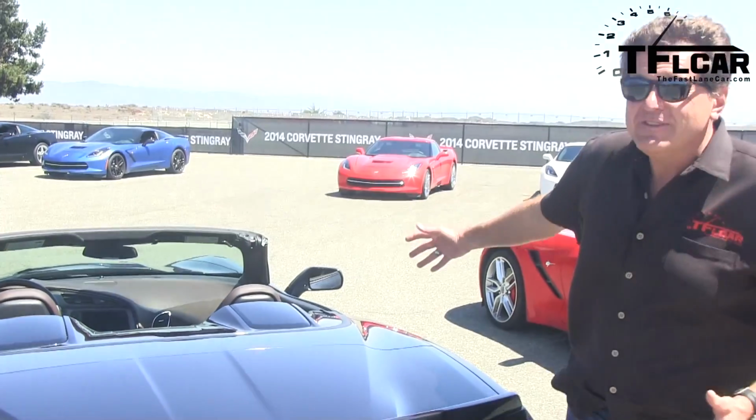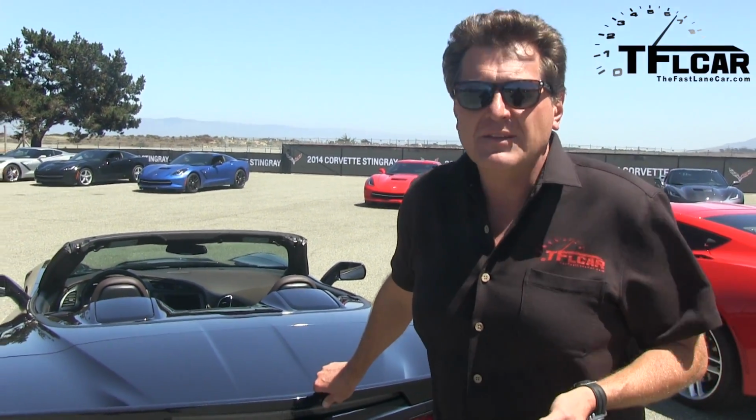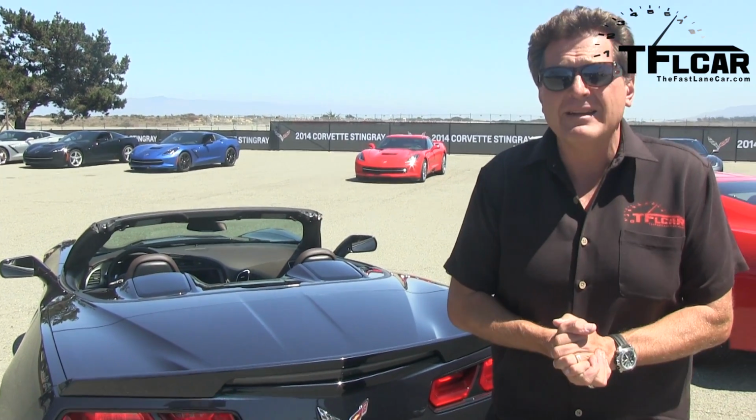So obviously this is a new convertible, but that will not be out until the end of this year. Chevy's saying December. The regular car, on the TFL scale of buy it, lease it, rent it, or forget it, I'm going to say, I don't know. I only got to drive it for about an hour and a half.